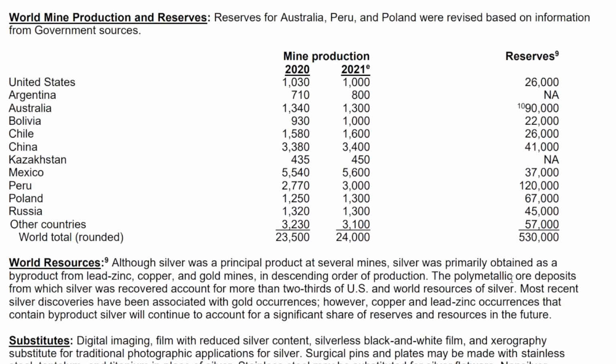The number they come up with, 530 million ounces. That's what they're basing that study off of. Not the 1.2 billion, not the 18.8 billion, but only 530 million ounces of silver.